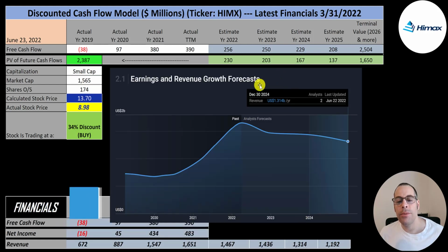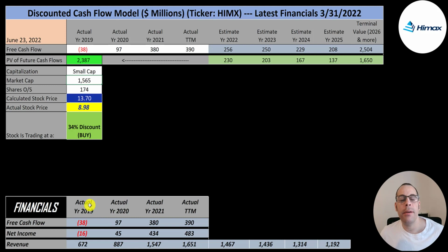Their revenue target for 2024 is $1.3 billion. For 2023, it's $1.4 billion, and for 2022, it's $1.5 billion. And I continued this trend into 2025 and I got 1.2 billion. That's how I got their future revenue estimates. They convert on average 17% of their revenue into free cash flow, so I multiplied their future revenue estimates by 17%. That's how I got their future free cash flows.